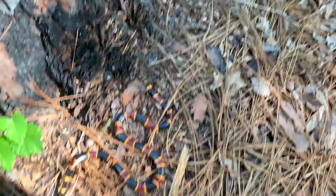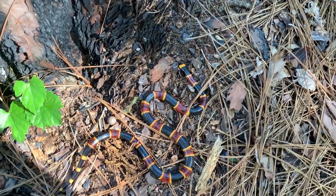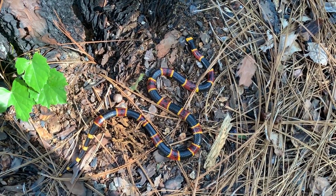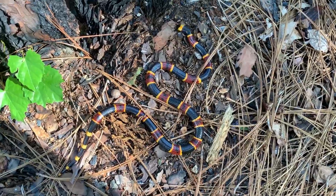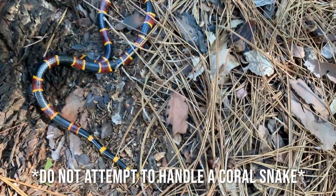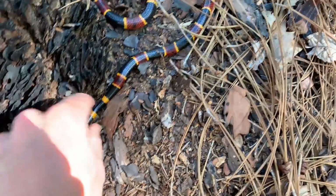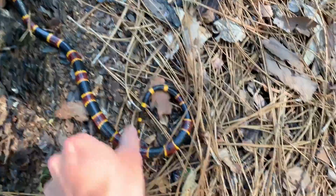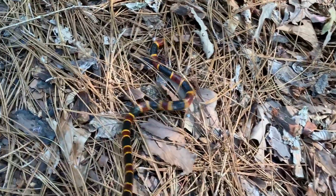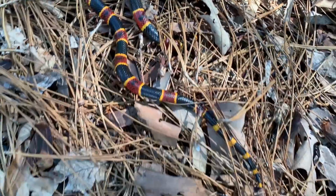Alrighty, saying goodbye to this incredible eastern coral snake. Of course now he wants to sit still, after I'm done photographing him. Go on, pine straw's right there, buddy. Go on. What are you doing, bro? You can't go into the tree. There he goes, getting it figured out.